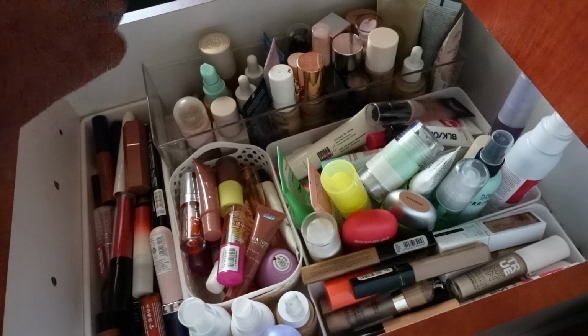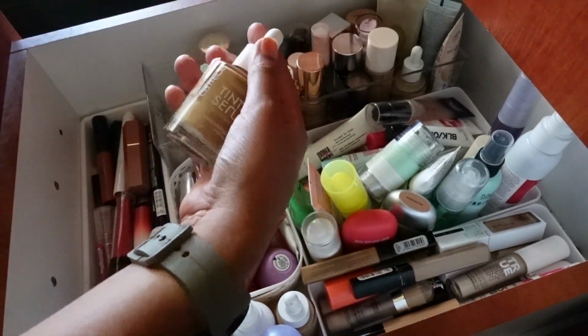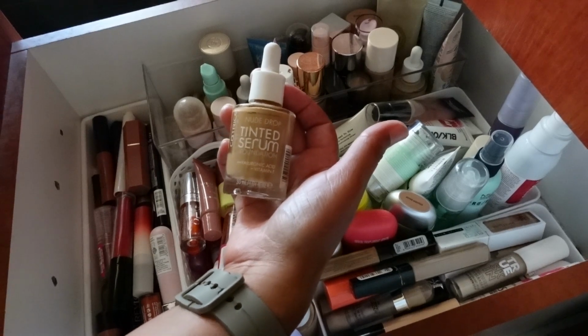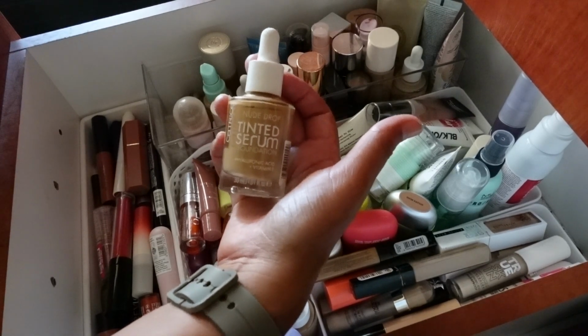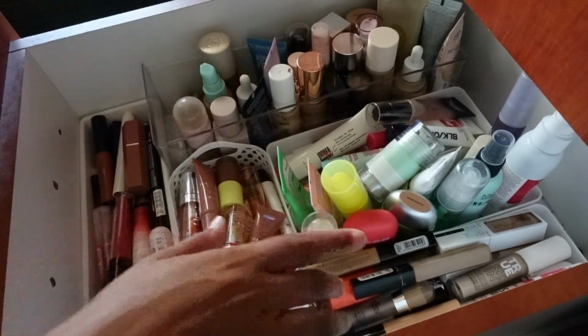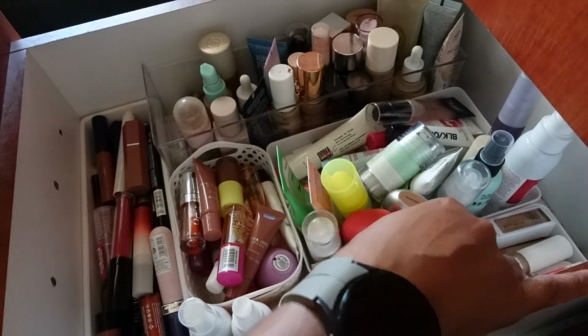Next, a foundation. And I've been wanting to try this Catrice Serum Foundation again. I haven't used it in a really long time because it was too deep for me. I'm going to go ahead and try it out today and see if we need the lighter shade to mix in with it. Concealers, and I have one in mind that I haven't used for a while.